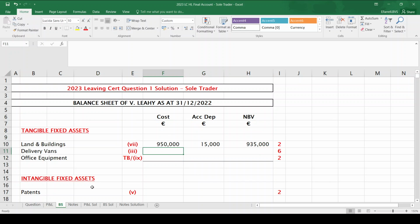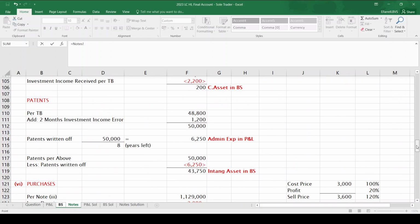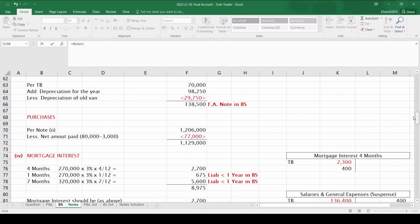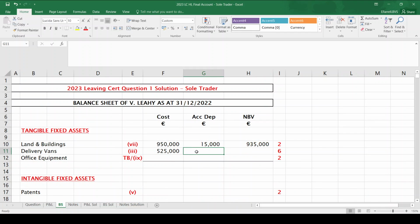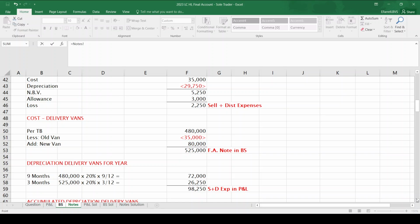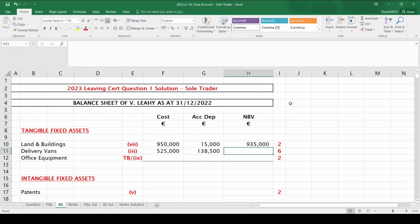Delivery vans, the cost, I'm just going to get that from, remember we bought and sold the van. So the cost of delivery vans we've done here, 525000. And again, in the same note, we worked out the depreciation and the accumulated depreciation of vans. That's what I'm looking for here, is 138,500. So the cost minus the accumulated depreciation is a net book value again.